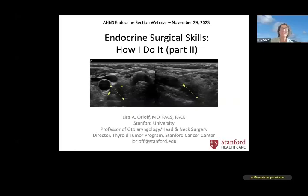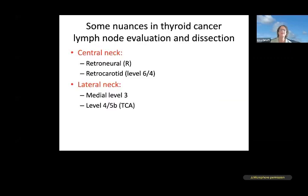And I am going to go from what was a very sublime presentation by Joe with an elegant dissection to a maybe more basic level. But I wanted to talk about a few things that I think are key to preventing recurrence or persistent disease in thyroid cancer, because there are some nuances about the neck dissection for thyroid cancer that are different from that of mucosal cancers or salivary cancers or melanoma.